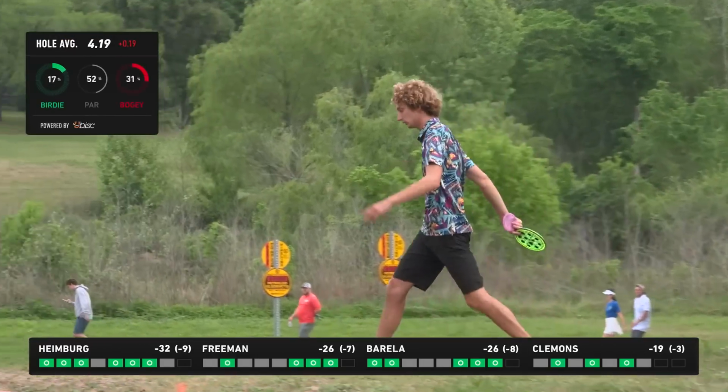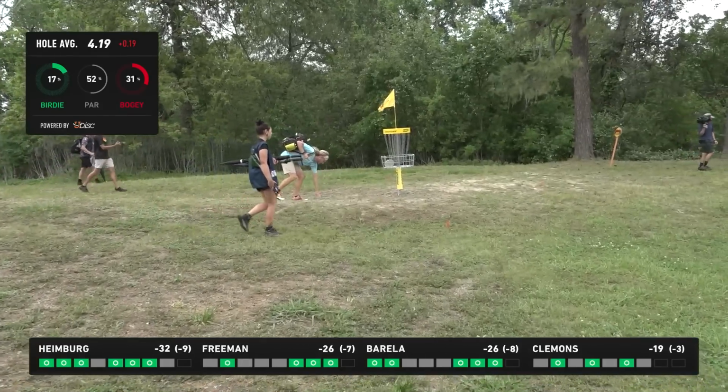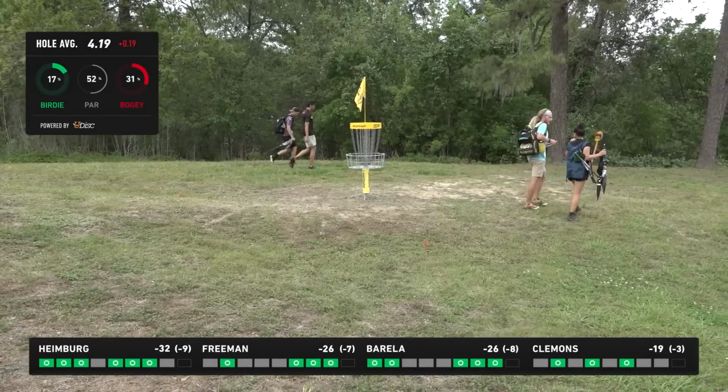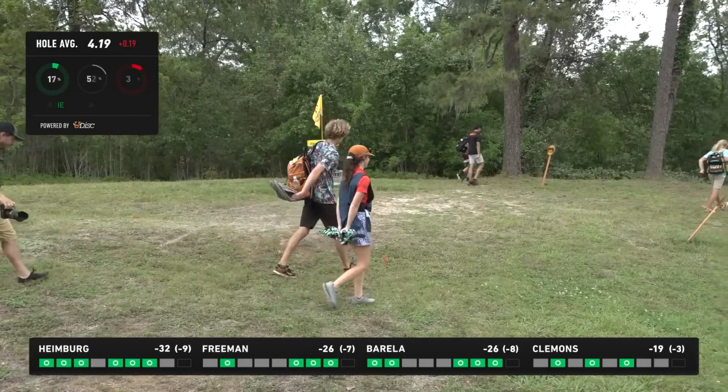Calvin was maybe a longer par putt than he would have liked, but yeah, at this point, there's really no pressure on him. He can miss that twice and still go into the final hole with 3 strokes, and he ain't gonna do that.